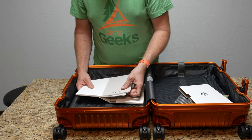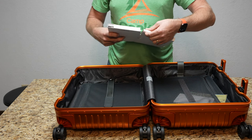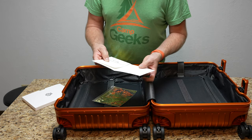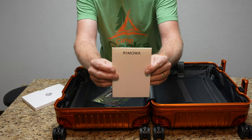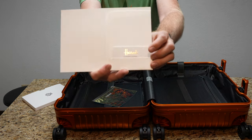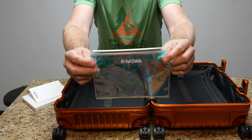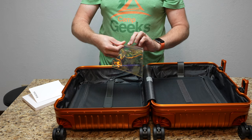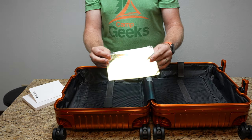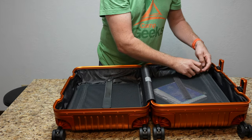Now, I don't know if every single suitcase comes with the next items that I have in here. I'm assuming so, but this is a Rimowa book. This is where they stick your receipt. So my receipt's in here. And then there's a business card from Harrods where I actually purchased it. And then I have this clear plastic Rimowa, I don't know if you want to say it's a makeup bag or whatever. It's kind of a metallic color. Whether or not I'll use it, I don't know. Probably not. Maybe. We'll see. Nothing too crazy about that. But that's the stuff that's in my suitcase currently, just because I haven't found a place to put all of it yet.